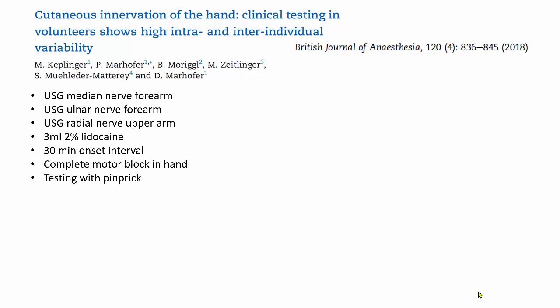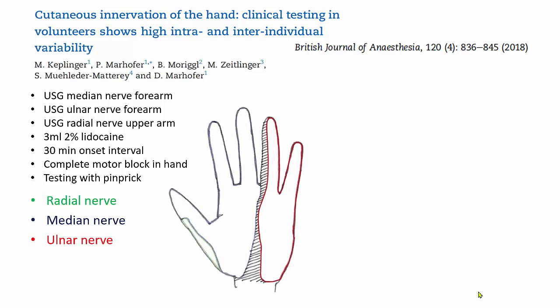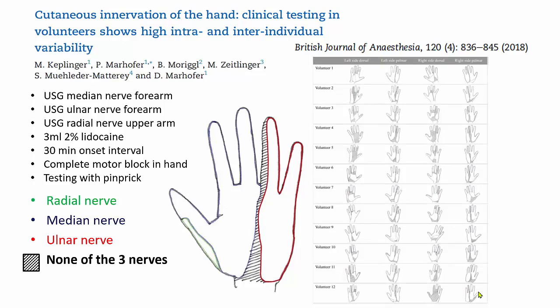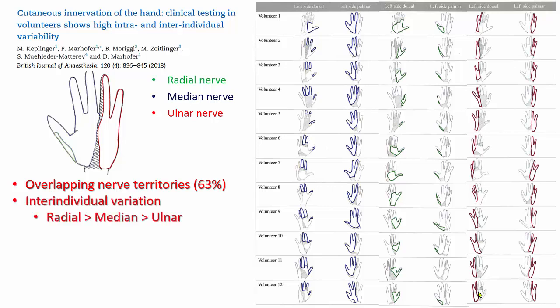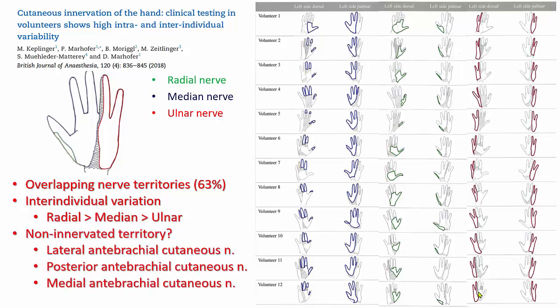This applies to peripheral nerves as much as it does to dermatomes. In this study, they found tremendous variability in the area of the hand supplied by each of the three main terminal nerves. And even more surprising, there was an area that was not consistently supplied by any of the three nerves. The possible explanations here are the overlapping nature of nervous innervation, as I have said, the high degree of inter-individual variation in innervation patterns, and possibly contributions from nerves that are not traditionally thought to innervate the hand itself.